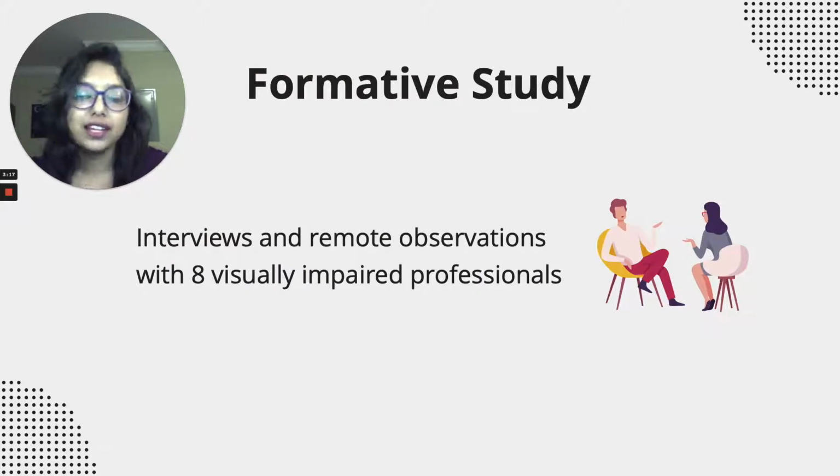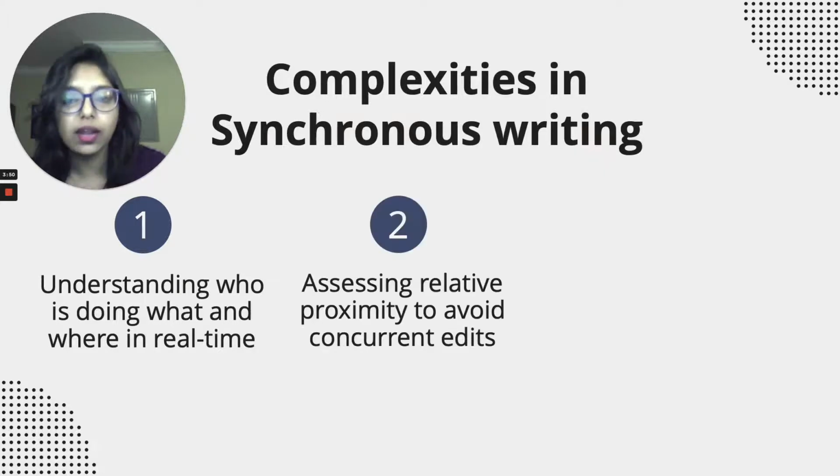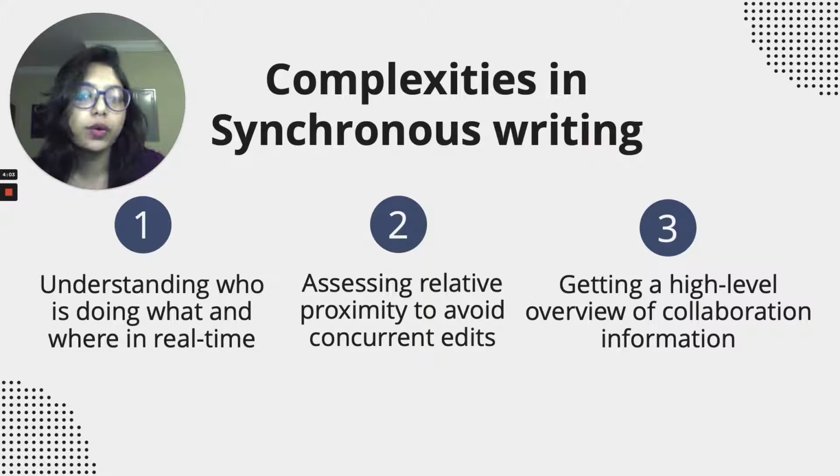So first, to understand accessibility in synchronous writing, we conducted formative interviews and remote observations with 8 visually impaired academics and professionals. From these sessions, we identified 3 complexities in synchronous writing for screen reader users. Firstly, we observed that screen reader users find it difficult to understand who is doing what and where in real time in the document. It's also challenging for them to assess relative proximity between their cursor and their co-author's cursor positions, and this makes it difficult for them to avoid concurrent edits. And finally, there's no straightforward way for screen reader users to get a high-level overview of collaboration information, like which part of the document is being edited a lot and what sections are not edited at all.